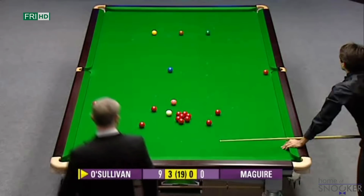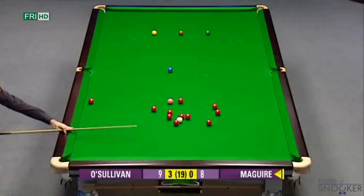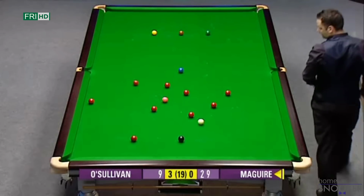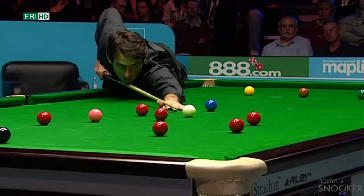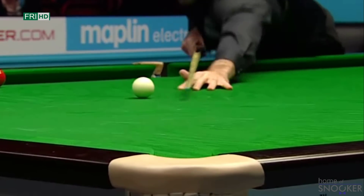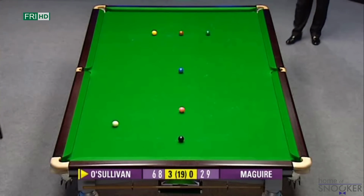See, he went into the... Oh, now could that be a big turning point? Ronnie stamps his foot on the floor. Oh, he took his eye off the pot. 22. Something. There wasn't enough points there. 59.